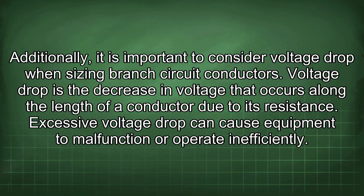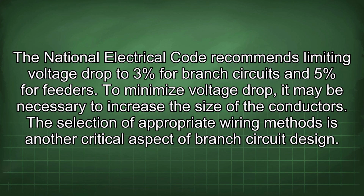Additionally, it is important to consider voltage drop when sizing branch circuit conductors. Voltage drop is the decrease in voltage that occurs along the length of a conductor due to its resistance. Excessive voltage drop can cause equipment to malfunction or operate inefficiently. The National Electrical Code recommends limiting voltage drop to 3% for branch circuits and 5% for feeders. To minimize voltage drop, it may be necessary to increase the size of the conductors.